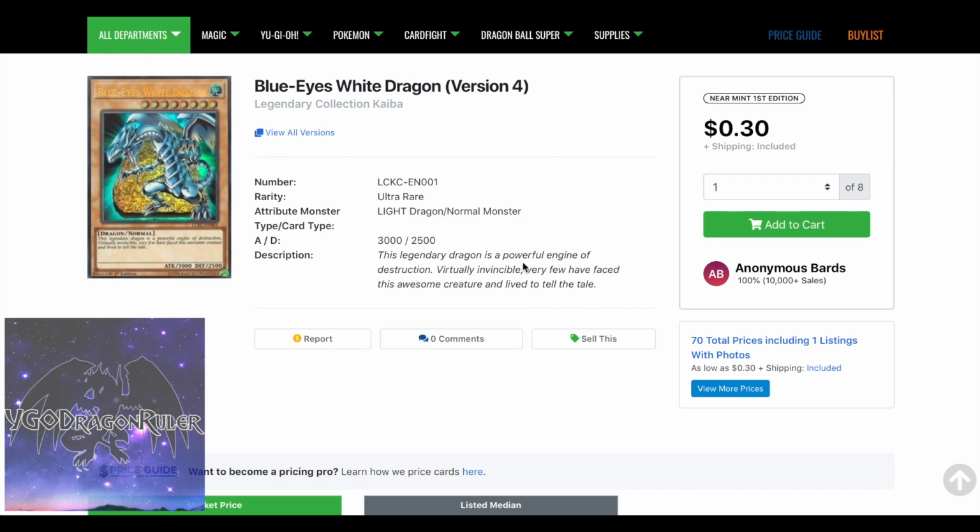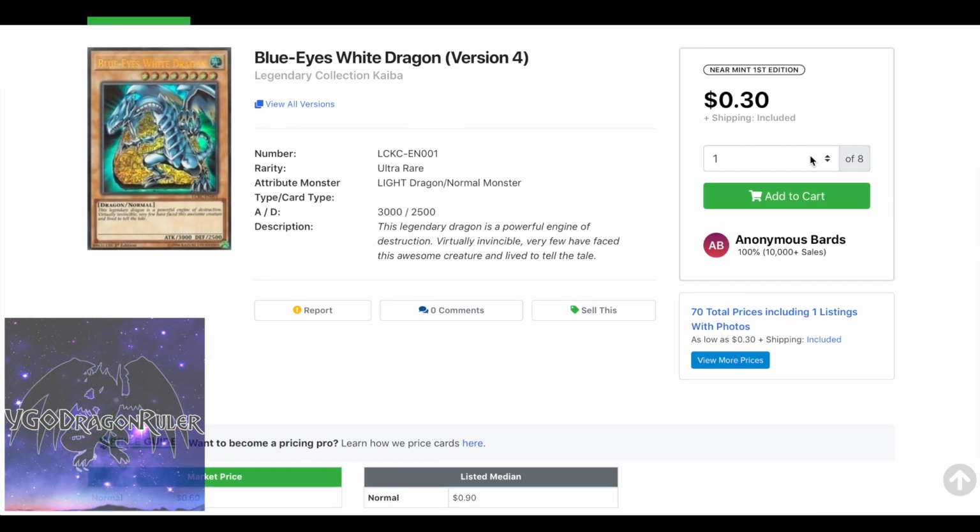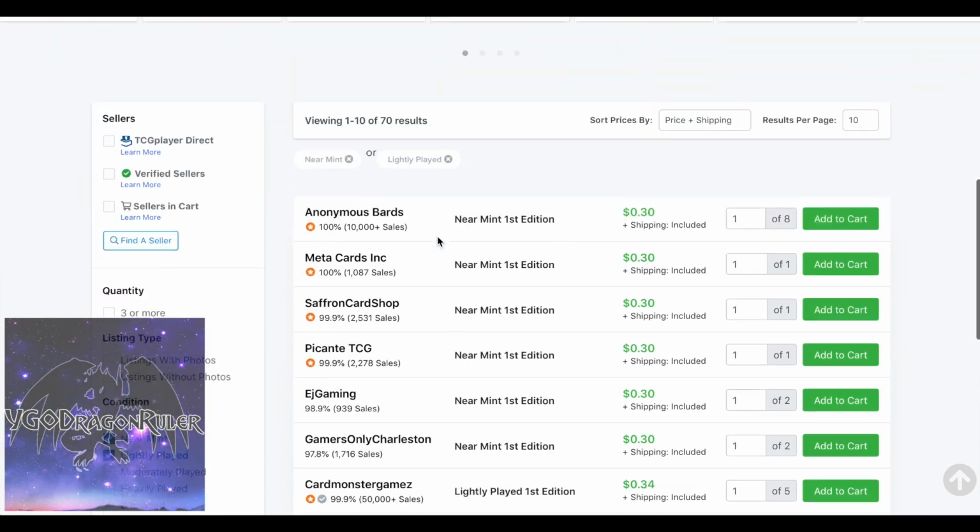Firstly, we're gonna talk about some of the more recent ones. So let's start with the Legendary Collection Kaiba. In the Legendary Collection Kaiba set, the four main alternative arts, or OG art and alternative arts, were reprinted in here. So like version 4, the tablet art, which is by far I think the most reprinted artwork of this card. The market value has it here at 60 cents. This dude has 8 of them at 30 cents.